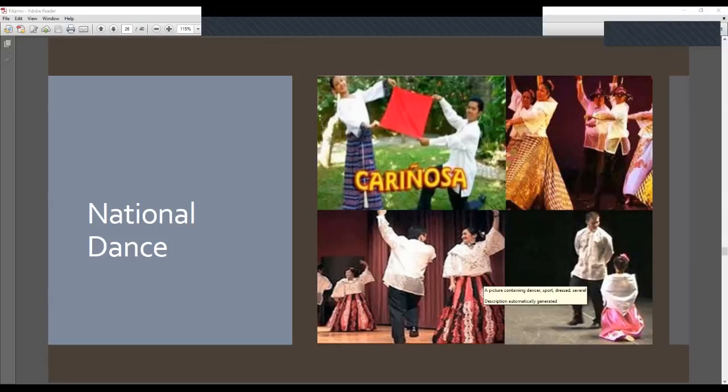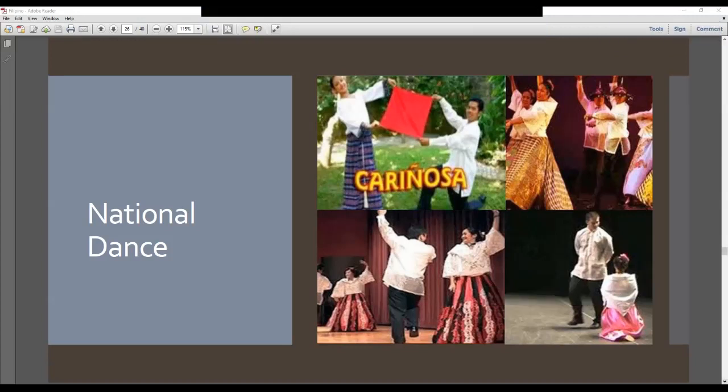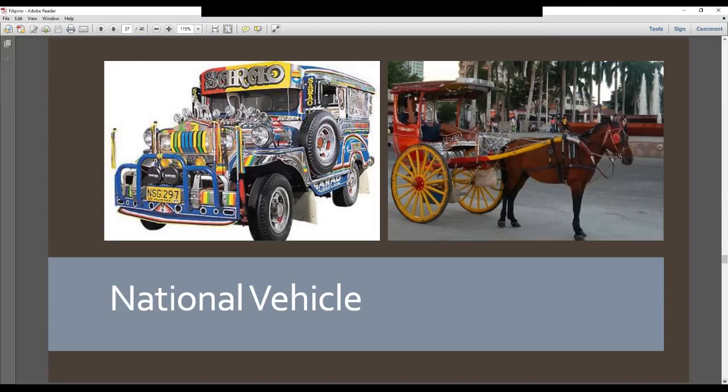Okay? So yon. And then national dance, it used to be tinikling, no? Just to move forward to our discussion and relate this now to films, no? So before it was tinikling and then it was declared na nakarinyosa na. Pero not legally, no? And then we have a debate then whether it's a jeepney or a kalesa. A jeepney came from the army jeeps, no, or the jeeps of the Americans during the war, and it was transformed into a jeepney, no, with the decorations, no.